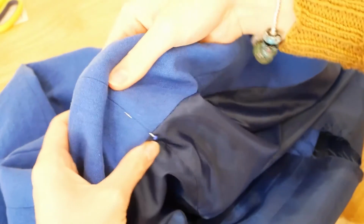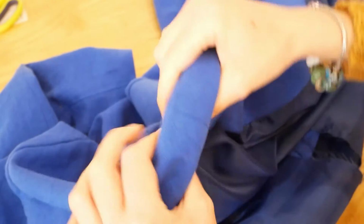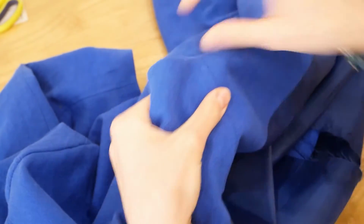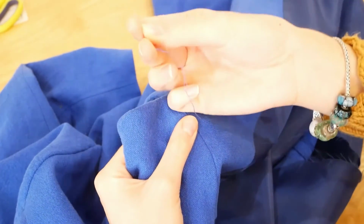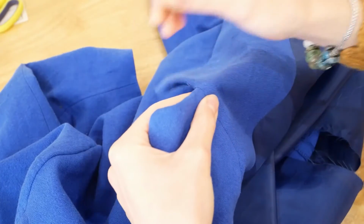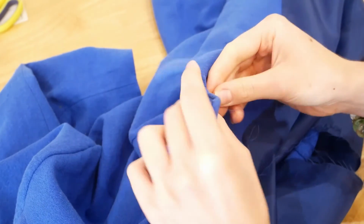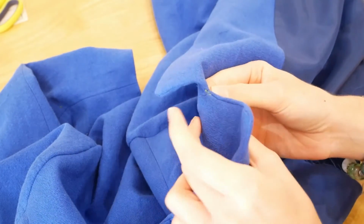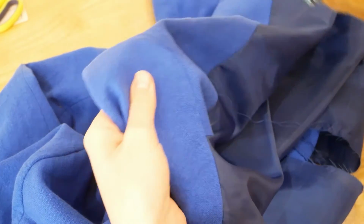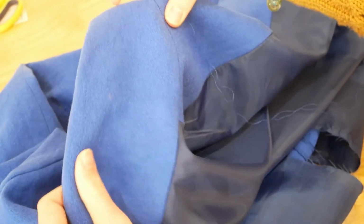Now we need to join our 2 collar seams together. What I've just done is put a pin in exactly where that center seam is on the collar. Then, holding the collar, we just take our needle and thread. You can do this by machine as well, and just stitch in the ditch. This just means that when I'm sewing, I'm lining up this exact seam here with the seam on the other side, looking as I'm going, just to make sure that it is completely even and symmetrical on both sides. So I'm now going to do that.